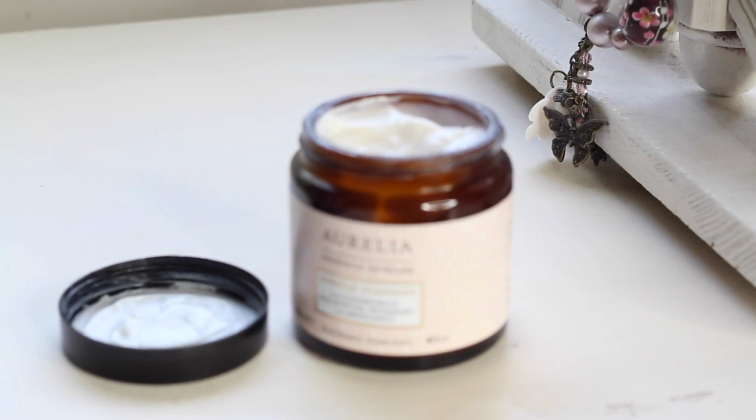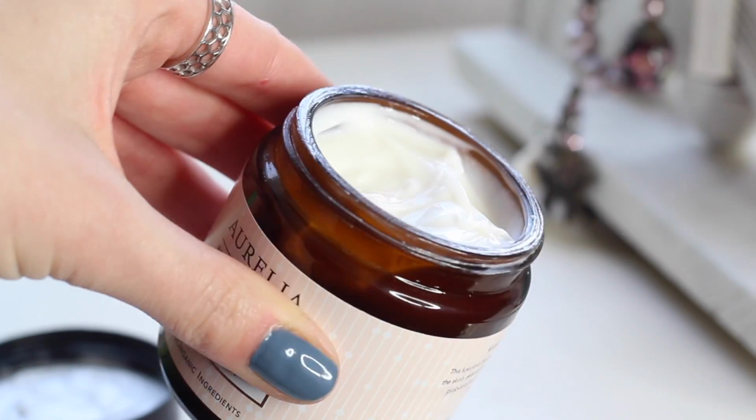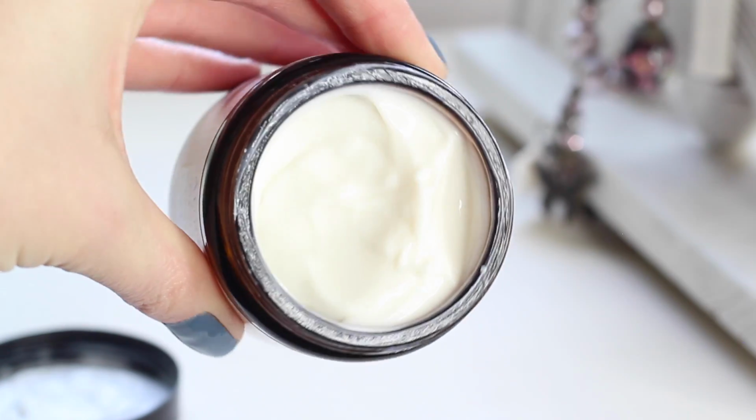And a few people came back and recommended Aurelia probiotic skincare. And the one I want to talk to you about today is the Miracle Cleanser. Now this is with chamomile, eucalyptus, rosemary and bergamot. And it's really nice. It's really luxurious. It's a 120ml pot, so it's a really good size, but it is filled right to the brim, which I think is really important. I know that sounds silly, but I think so many products give you over the top packaging and don't make the most of it, and this is jam packed with product.